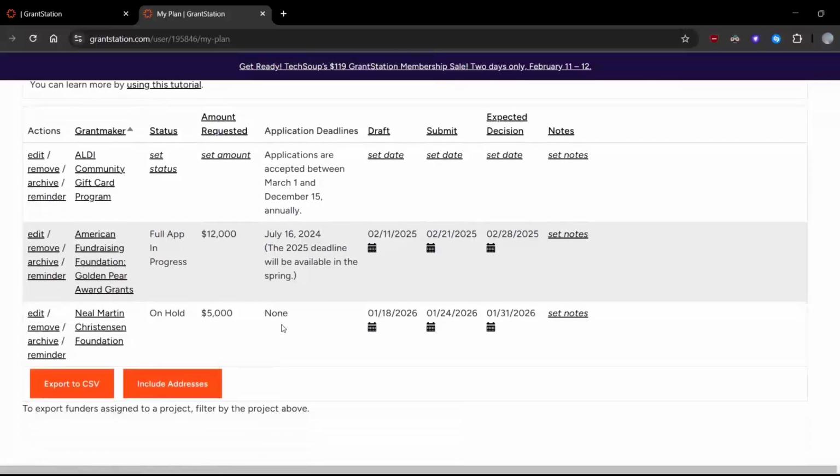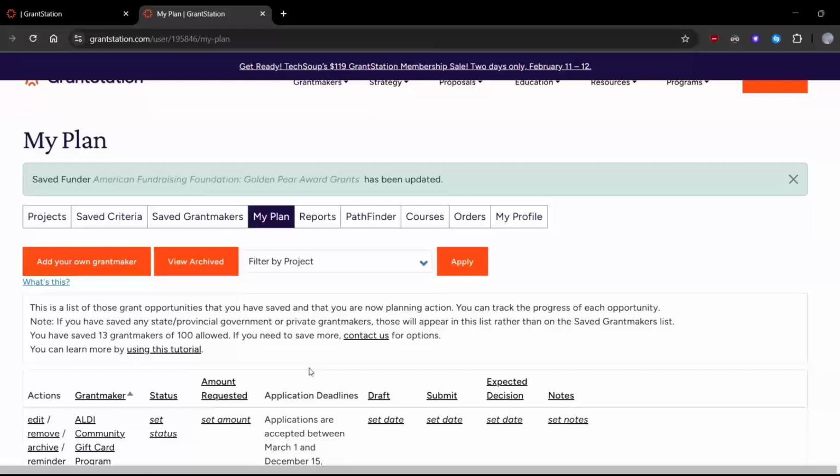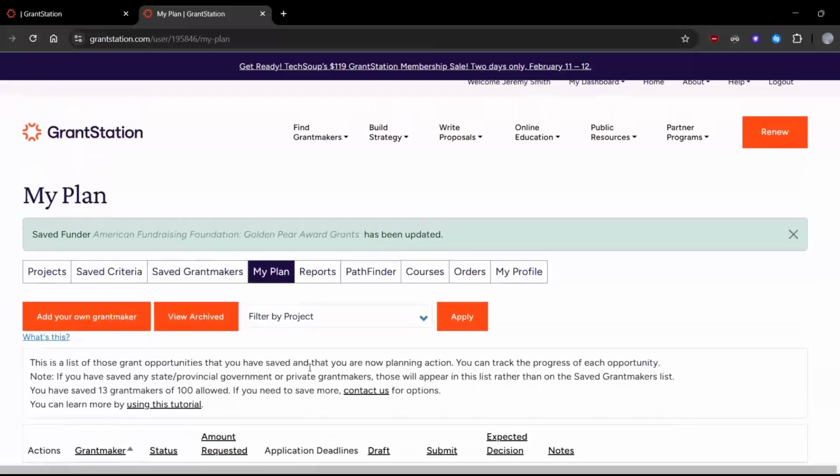On the main My Plan page, you can export dates to your calendar software, or you can export all of the data at any time. And you can also export data from your various dashboard sections at any time as well. And we're always adding and incorporating members' feedback, so new features may appear in the dashboard at any time also.